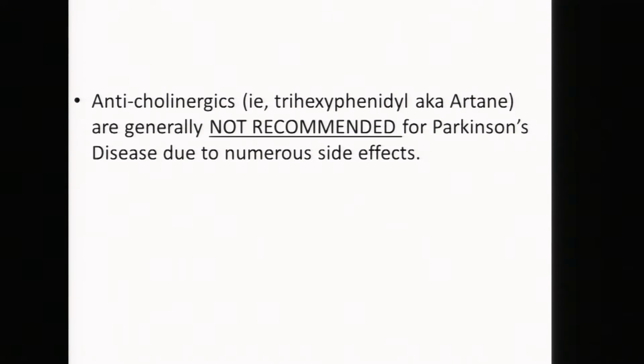I'm going to make a quick note about anticholinergics, one in particular, trihexyphenidyl, also called Artane. Generally speaking, and this is a generality, we don't recommend it for Parkinson's disease due to a lot of potential side effects and the fact that it really only helps with tremor. It doesn't really help with the other Parkinson's symptoms.